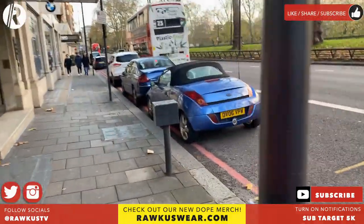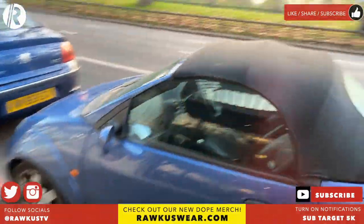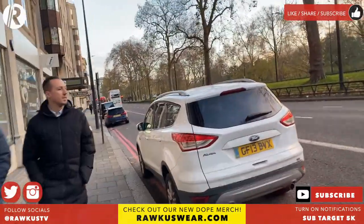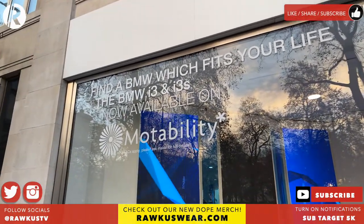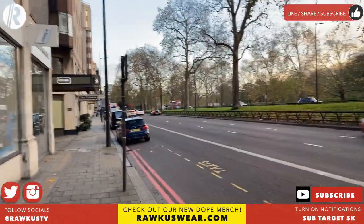Okay, this is Park Lane, and I don't know what this is. This is a Ford car. Yeah, that's what it is. A convertible Ford car, oh my gosh. So find a BMW which fits your life. Okay. Oh, Aston Martin over there.